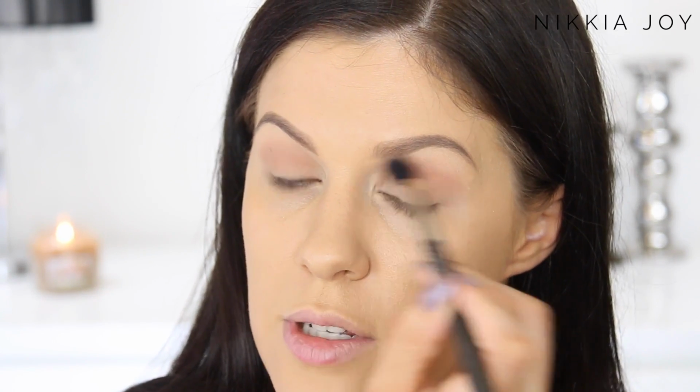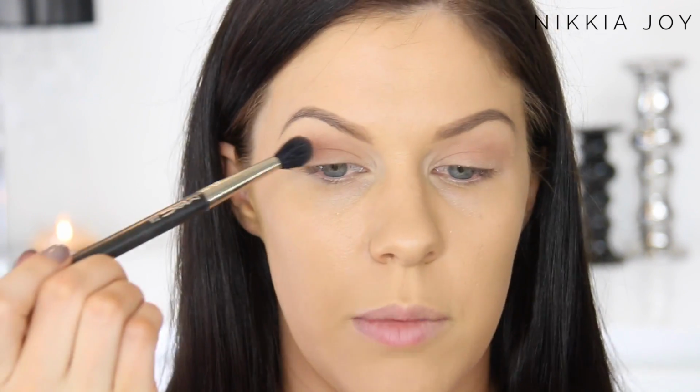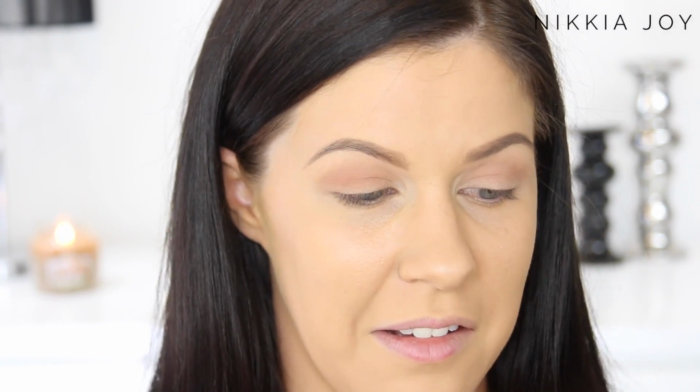Using windscreen wiper motions, blending that shadow backwards and forwards. You don't want any harsh lines or choppiness, because it's going to be really obvious that you're wearing makeup if your makeup's all choppy and gross looking. I don't know what else to say.